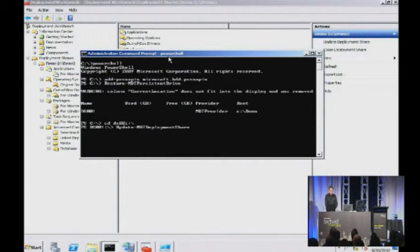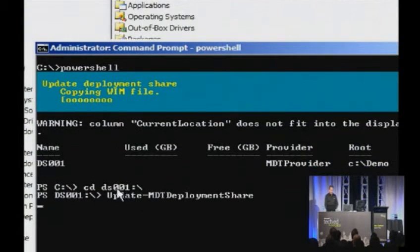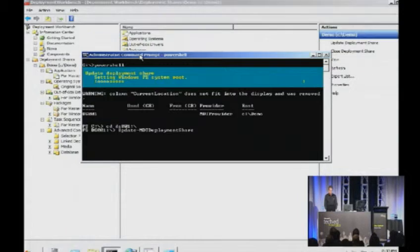So that's really all there is to it. We have our PowerShell provider. We add that. We can use the restore persisted drive commandlet to say open up all the deployment shares that are currently open in the UI so that I don't need to type in the full path to those. I can then navigate into the deployment share, which is represented as a logical drive, and I could do directories and copies and other things inside of there. And then I can run the actual update to go ahead and do that.